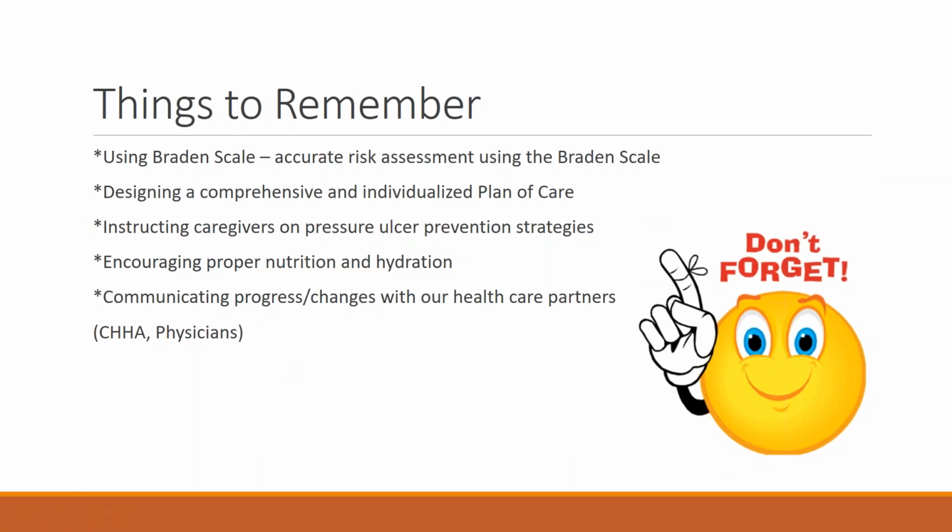Okay. Anyhow, just a quick recap. Once again, 4 stages of pressure ulcer: stage 1, stage 2, 3, and 4. I talked about the treatment plans. I talked about different dressing types. There's a chart in here of various different dressing types you may use for different stages. As always, offload the pressure, nutrition, hydration, use accurate risk assessments, and educate your caregivers on these prevention strategies. Any questions? That brings me to the end of the presentation.